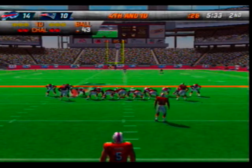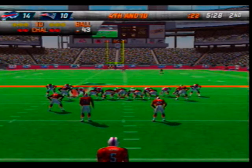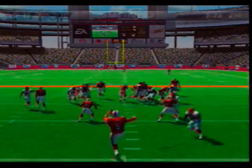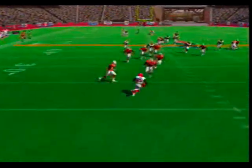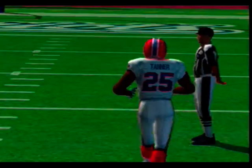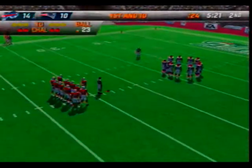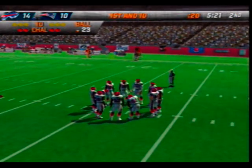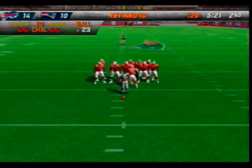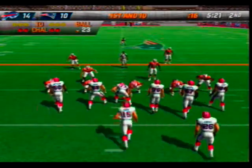Cyphers comes into the game for the punt. Tanner is the deep return man. From the 17, Tanner takes the punt to the 23. Ball on their own 23. The drive at the 23-yard line. First and 10.